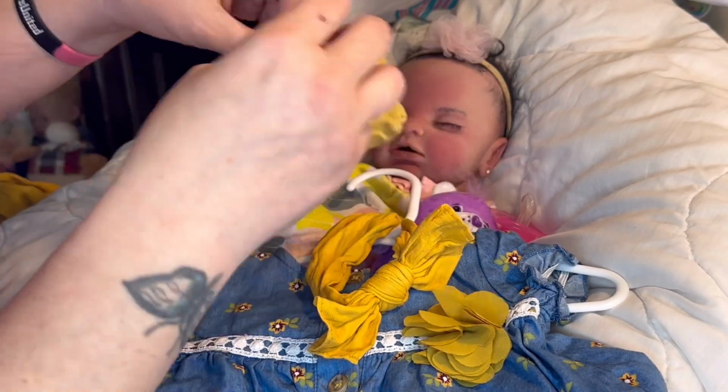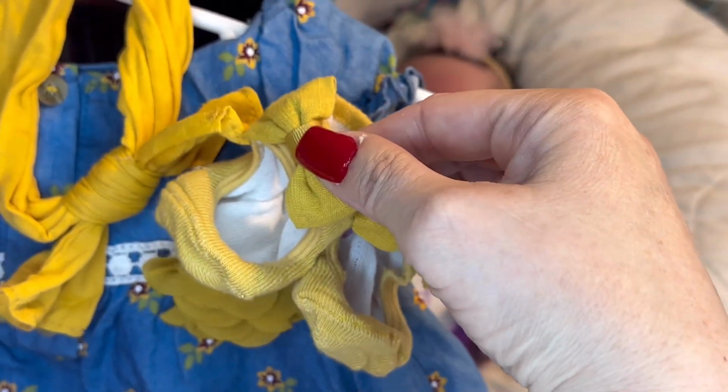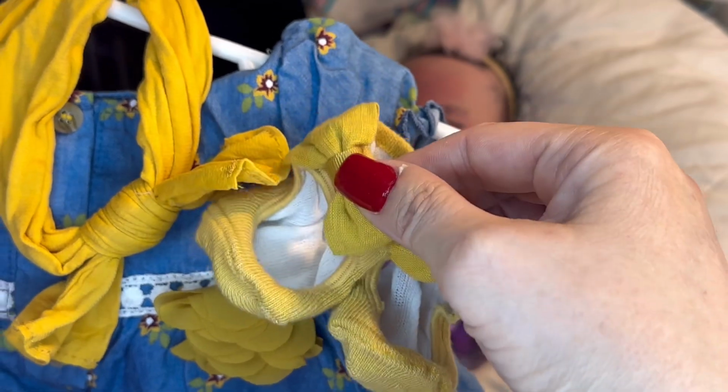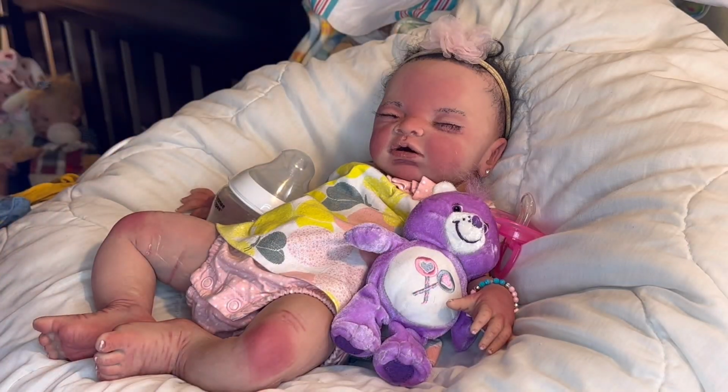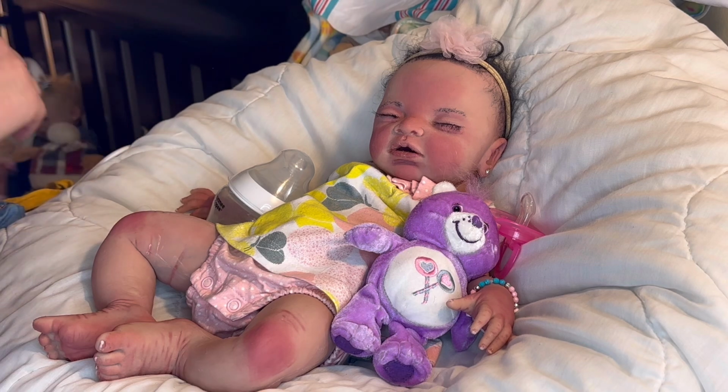Isn't that adorable? I was looking for the perfect socks for her, and I was going to do these cream ones to match the cream on it, and then all of a sudden I saw these, and I went, oh my gosh, how come I've never seen these? I've never used these, so how adorable is she going to be? Adorable. Yes, you are, sweet girl.